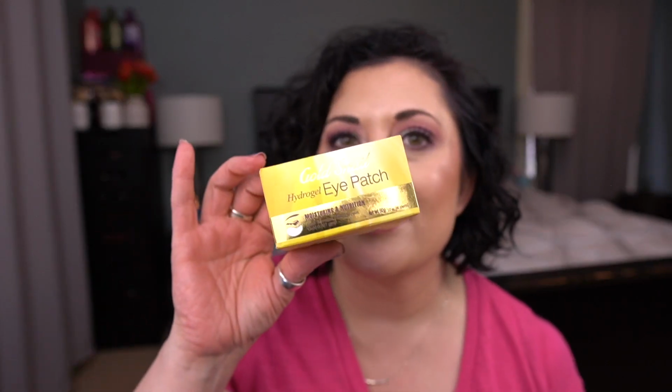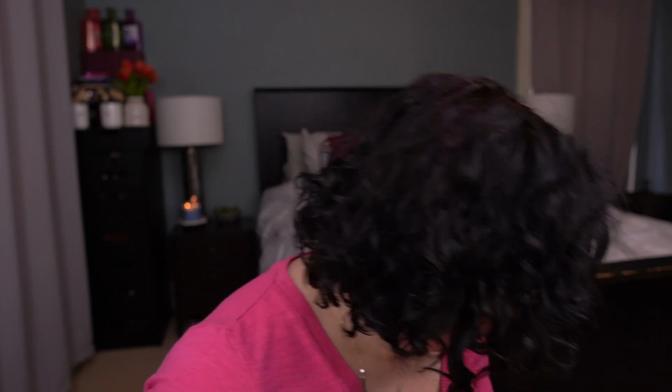And then I also found one at TJ Maxx. So I grabbed 3. So I have 5 sets of eye patches here, which is a lot, but I've been using pretty much every day. And I go through a box once every 6 weeks or so. So I go through them. I think those are all the items I have found at TJ Maxx and Marshall's.